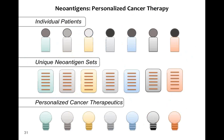These neoantigens are truly personalized cancer therapeutic targets. Every cancer patient will have a different set of these somatic mutations in their genome, resulting in a unique set of mutated proteins and therefore a unique set of neoantigens. In other words, every patient has his or her own personalized set of therapeutic targets in the form of neoantigens.